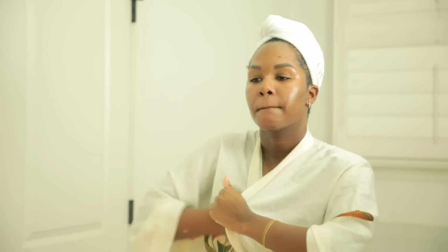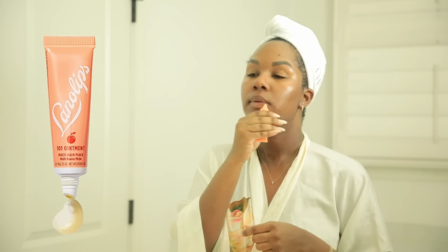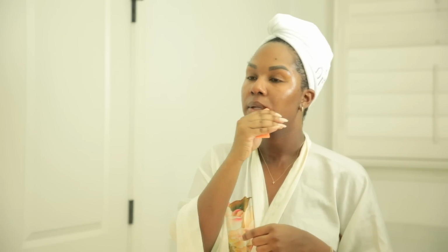And last, for my skincare routine, I'm going to apply something to my lips, and I'm going to use my favorite lip balm, which is the Leno Lips lip balm. And this one is the peach one. I switch up the flavors. I'm just using the peach one currently.